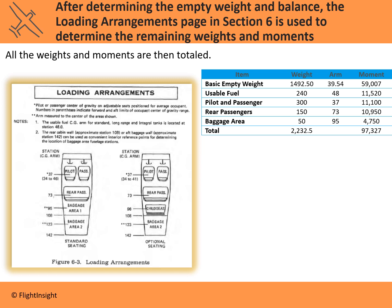And the next step is just to add them together. So you can add up all the weights to get the total weight of 2,232.5 pounds, and then the total moment, adding those up, is 97,327. Those numbers don't mean a whole lot to us yet, do they? So we're going to need another page out of the POH to tell us what this means for our flight.